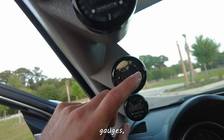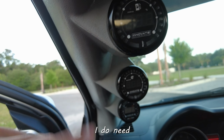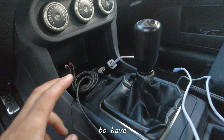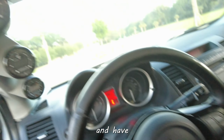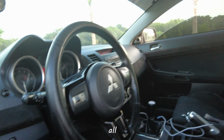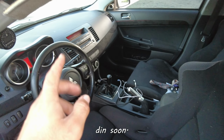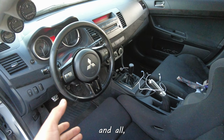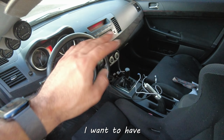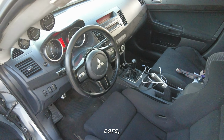But I have Innovate gauges: AFR, boost, and ethanol content. I do need to buy an oil pressure and oil temp gauge, and I'll probably change it to have the ethanol content here and the oil pressure and oil temp here. But interior wise, that's all that's really done. I do want to get a double DIN soon. Using an aux cord is cool and all, but it's super old school and it's annoying. I just want to have Apple CarPlay. I had that in my Mustang, I had that in my Genesis, I had that in all my other cars, not this one.